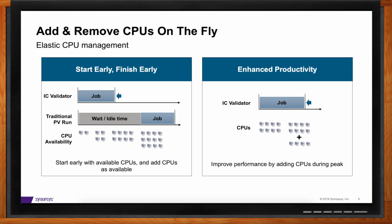Okay, so with our enormous designs on the smallest of small geometries, we often need more servers than it's practical for us to own. Can we use cloud-based resources to make our capability more elastic?